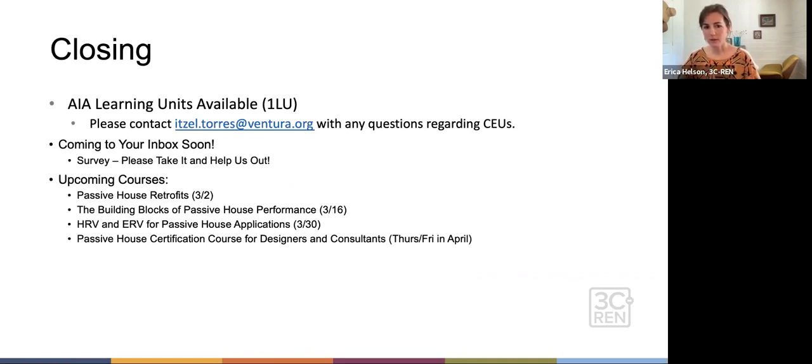Upcoming courses: we have Passive House Retrofits, a half-day course, on March 2nd. The Building Blocks of Passive House Performance is on March 16th. That's more of an intro; they're both intro courses, but that's a shorter course. Then we have HRV and ERV for Passive House applications on March 30th. To round out our Passive House series, we're doing the Passive House certification course for designers and consultants. 3C-REN is covering the cost of this, everything except for the exam. It's a really great opportunity if you've wanted to do Passive House but the cost is a barrier. If you live in the Tri-County region, please check out our website, 3c-ren.org/events, where you can find all the links to get registered.